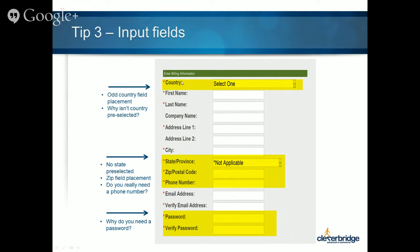Good question. All right, so let's move on.